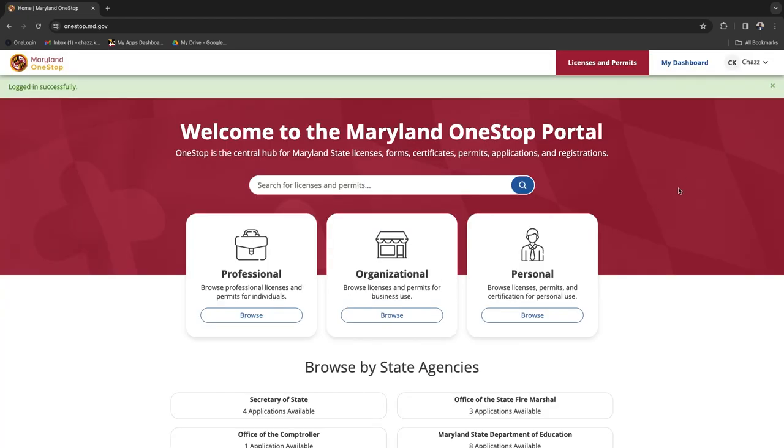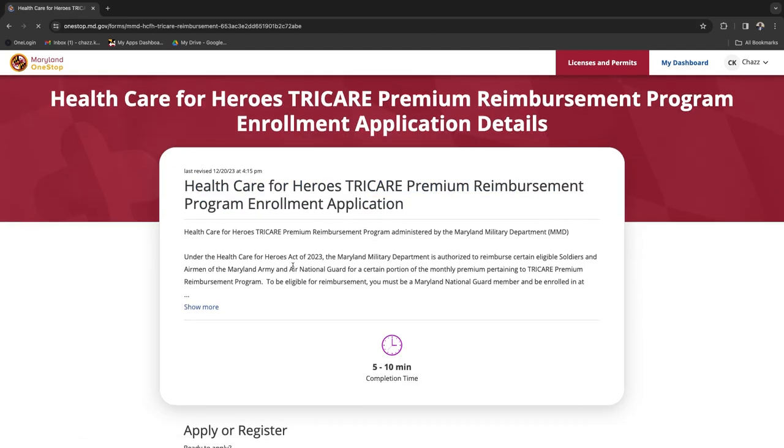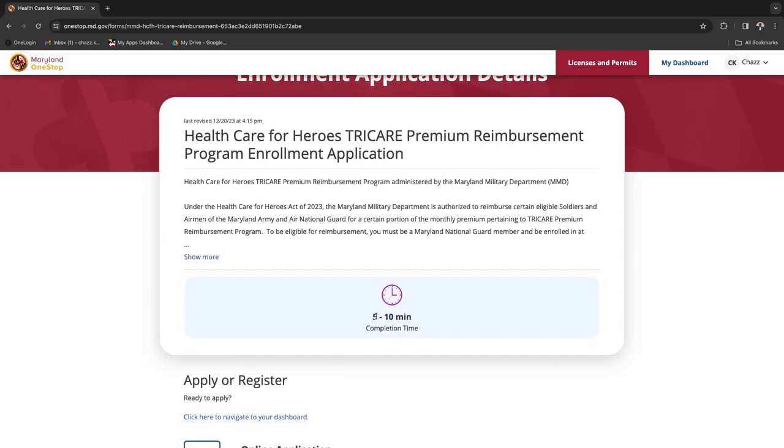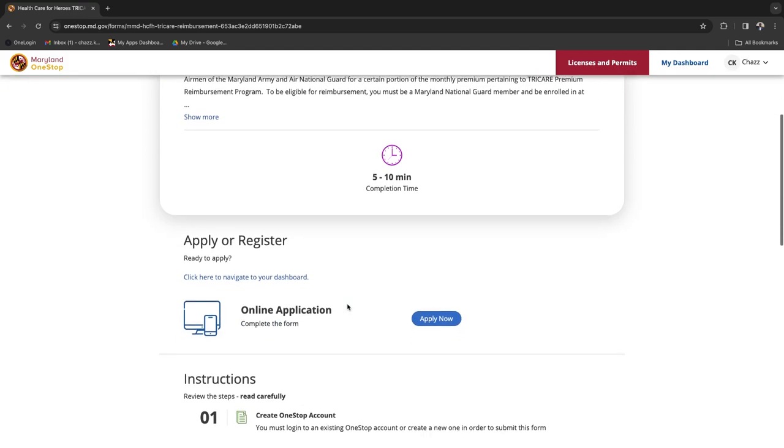Now that you're logged in, it's time to start the enrollment process. On the OneStop homepage, search Healthcare for Heroes and click on the magnifying glass. You'll be forwarded to a search results page, and the top result should say Healthcare for Heroes Tricare Premium Reimbursement Program Enrollment Application. The estimated time it'll take to complete this application is 5 to 10 minutes, so the process shouldn't take up too much of your free time. If you scroll down a bit, you'll see the Apply Now button.